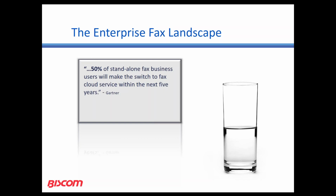The adoption of a hosted cloud fax service can offer benefits to many industries, including finance, legal, insurance, healthcare, utilities, government, manufacturing, and education. Really any sector that relies on fax as an important and core business process in day-to-day business operations.